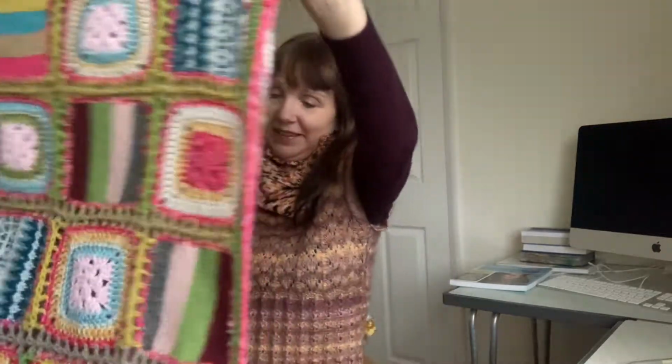I'm really pleased with that, and it is really cosy on my lap of an evening as well. So it does get used, this one. And the fact it's upcycled makes you want to use it. You just think, oh yeah, good.